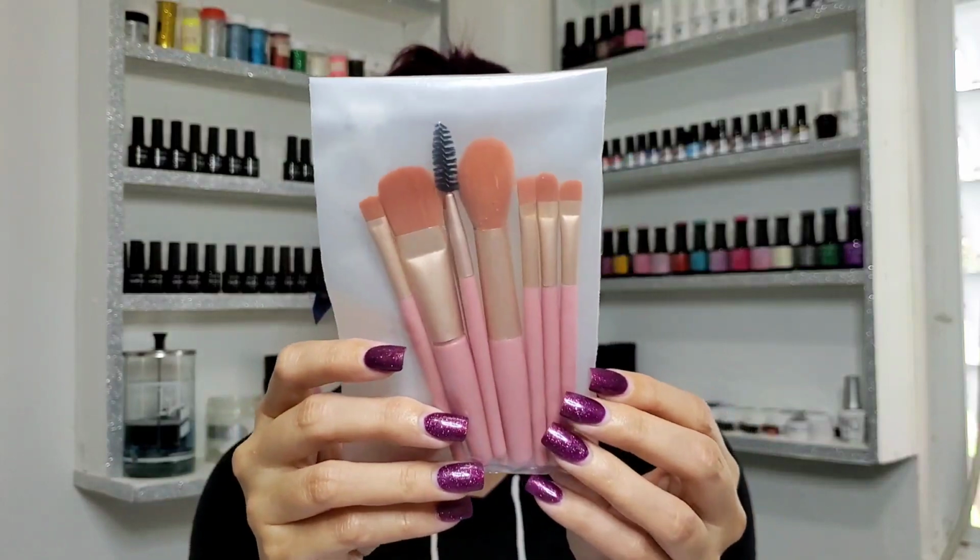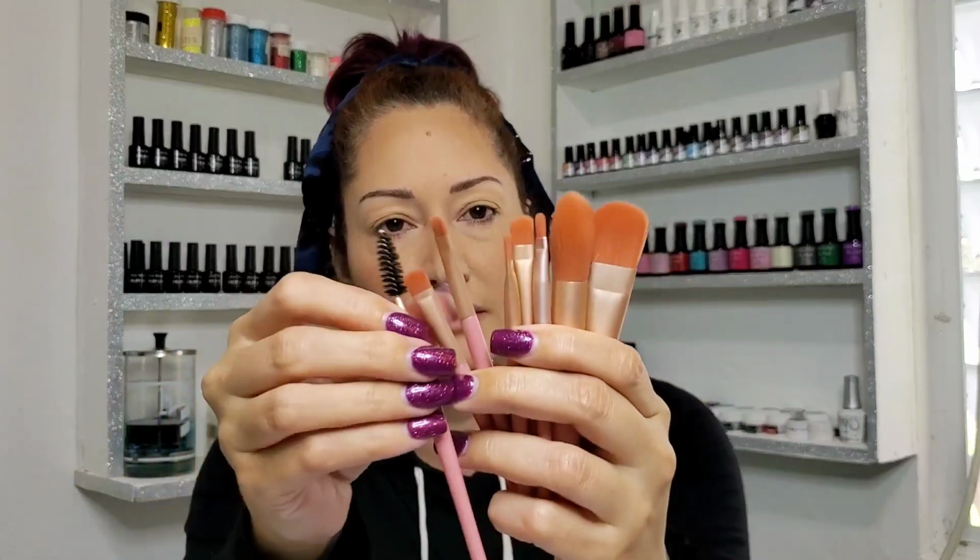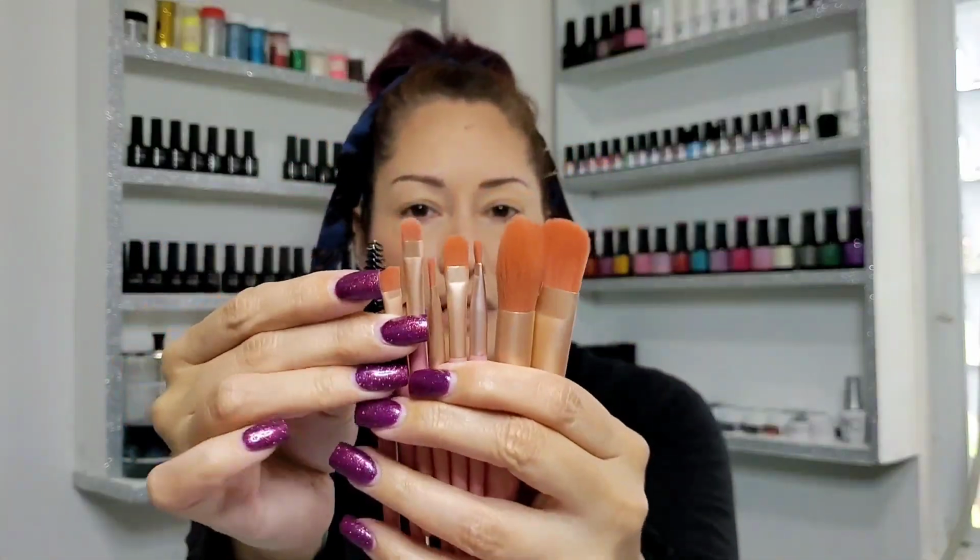So I got this set of brushes. Let me open it up. Look at this cute set of brushes. It's like mini sizes, so it's perfect for traveling, and it comes in a little bag. I don't know how many it brings. 8 of them.